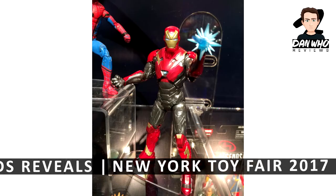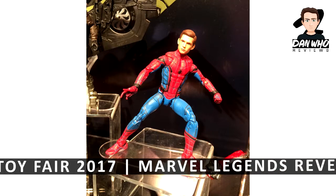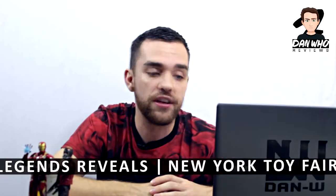We also get a 2-pack, which we've already talked about, which is going to be the Ultimate Iron Man, and then we get the Spider-Man, and we're also going to get an unmasked Tom Holland Peter Parker head, and I think the resemblance is pretty good, to be fair. So that's going to be a 2-pack to go along with this wave.